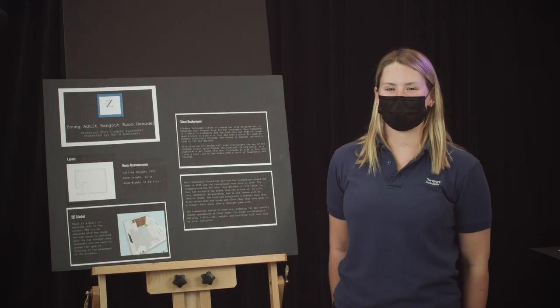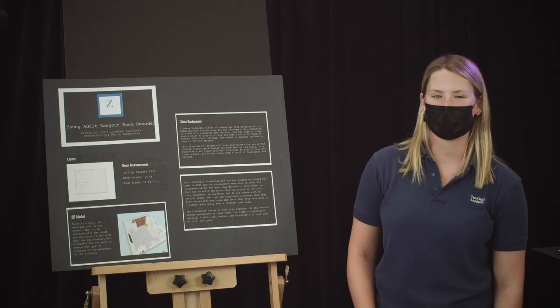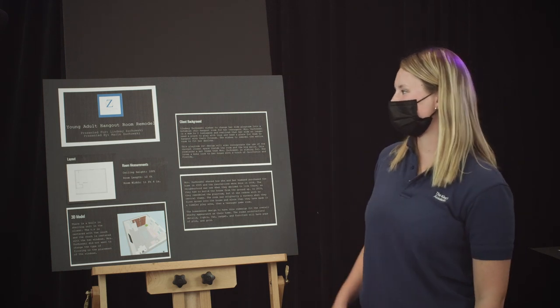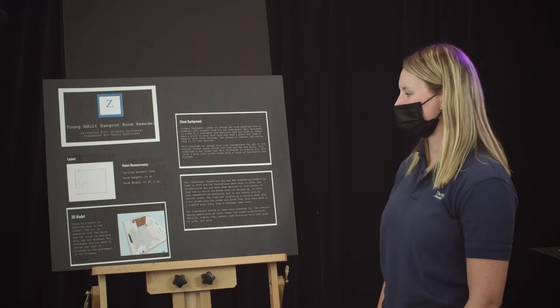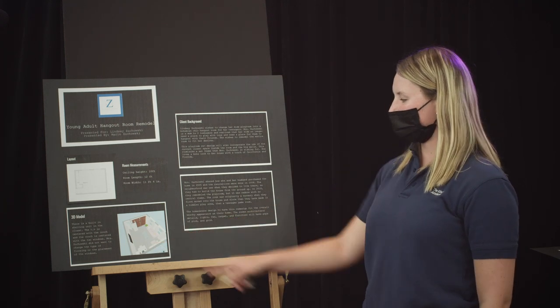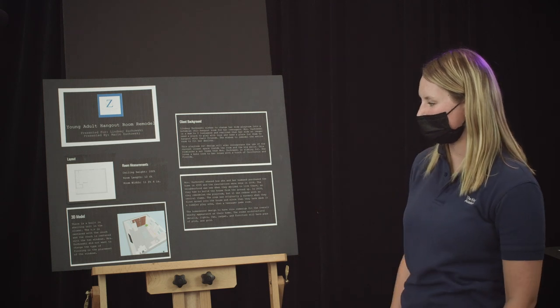Hi, I'm Marin Tchaikovsky, and this is my fifth year at TKA, and this is my first time taking an art class. For my first project, I did a young adult hangout room remodel for my mom, and we used the app Room Sketcher. I redesigned a little kid room into a bigger kid room for video games and hangout.